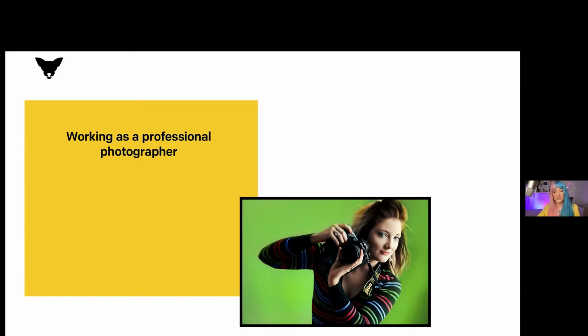So I eventually got a job working at Venture as a professional photographer. And that experience was monumental in my career. It really compounded what I'd learned doing the work experience. And it gave me a real world view of how the business of photography worked, as well as learning skills in lighting and really getting more to grips with how my camera worked.